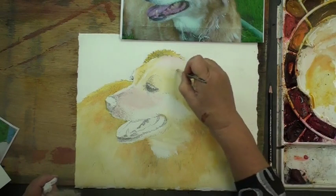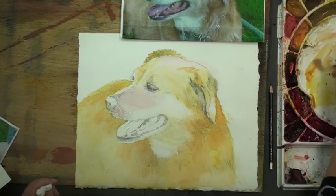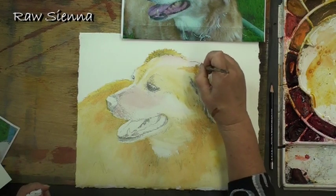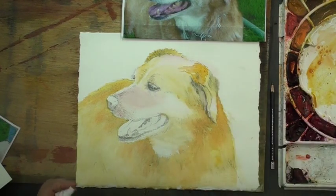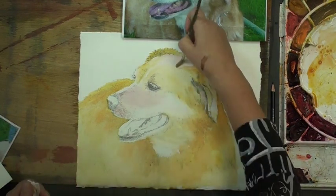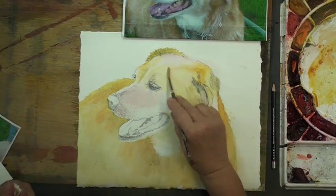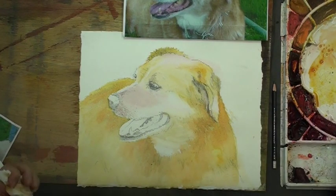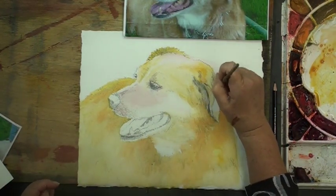Okay, now I want to put in just a little more tonal washes up here. I'm going to go back into more of the beautiful raw sienna. Now, as my paint gets drier, I can start thinking about the eyes and the nose and the mouth. Ooh, that's really what it's all about.